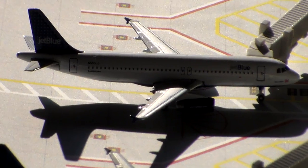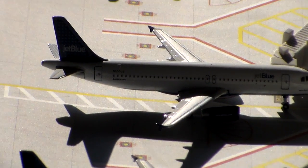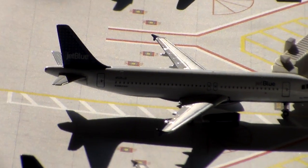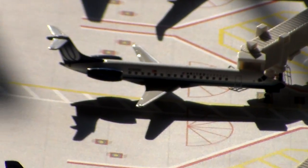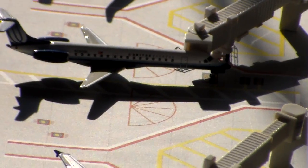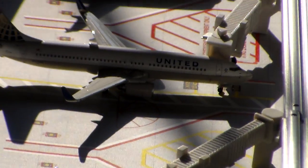Another JetBlue A320. This is the Dots Tail. Going to be making a flight to Denver. And we've got the United section of the terminal. This is United Express E145. Going to be making a flight to Washington Dulles.